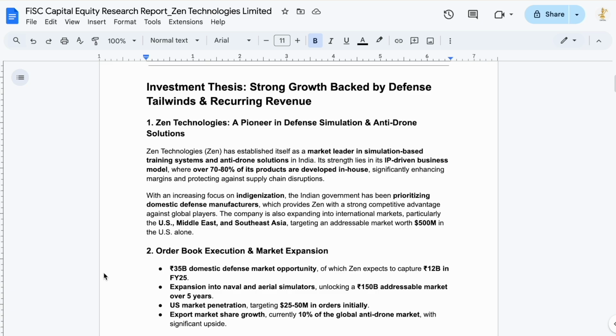Second thing is that they are also planning to expand in naval and aerial simulators. So right now they are mostly focusing on army. Once they do it in air force and navy, they will have a further bigger addressable market of rupees 150 billion over the 5 years. So that is going to increase their order size significantly more.